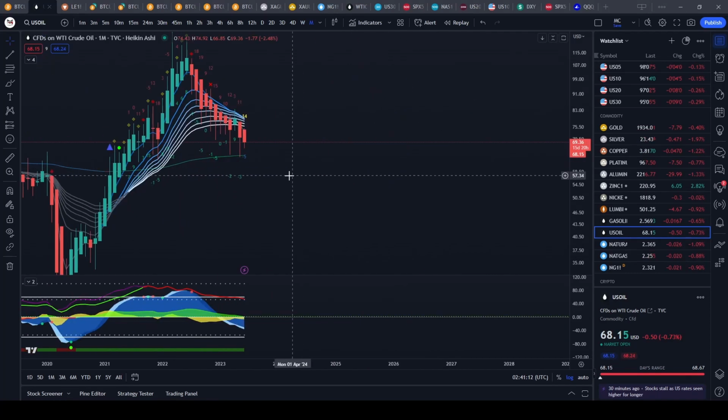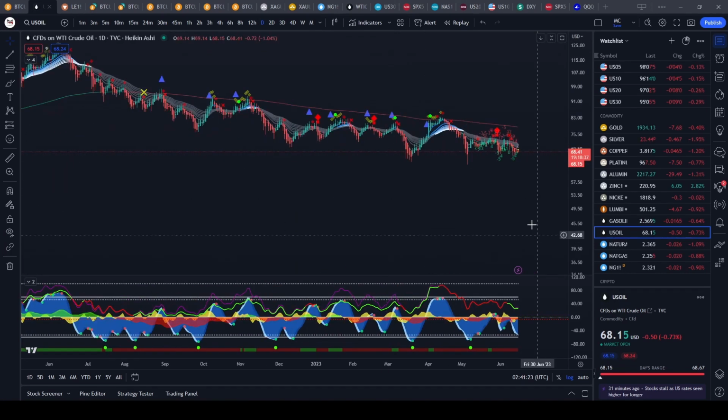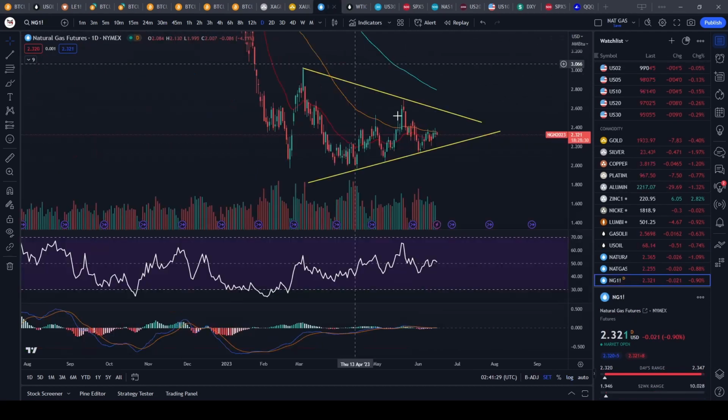Taking a look at the monthly time frame, also looking very bearish as well. So I expect oil to break these lows here at 65. And once that starts to get going, I think the market's going to go along with it, because that's going to be a sign that a recession is coming, and it's going to be a very difficult recession to get out of. All right, taking a look at natural gas here.